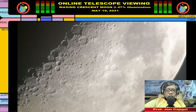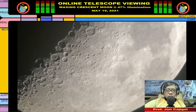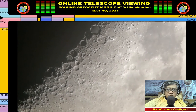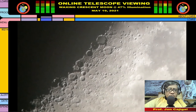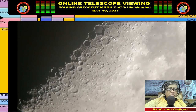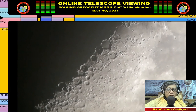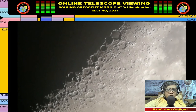Okay, so again, in a few moments now, we will spot the Lunar X. Tignan nyo po mga ka-spacers kung makita nyo yung Lunar X in our magnified image of the moon. Ayan, get ready mga ka-spacers. Try to spot again the Lunar X in our image. Nakita nyo po mga ka-spacers? Kung nakita nyo po, type in your reaction. Sabihin nyo po, nakita nyo ang Lunar X in our telescopic image of the moon.